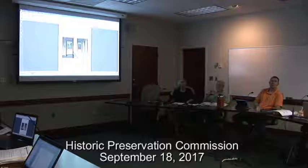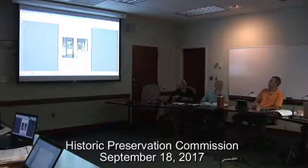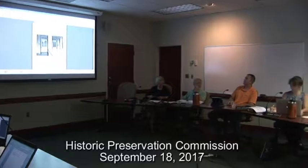Oh, yes, most certainly. And which door is it that you're taking down? The one on the right. So the middle door will remain? The middle door is the original door, indeed. I move that we approve the application as submitted. Second. Any discussion? I just have a quick question.